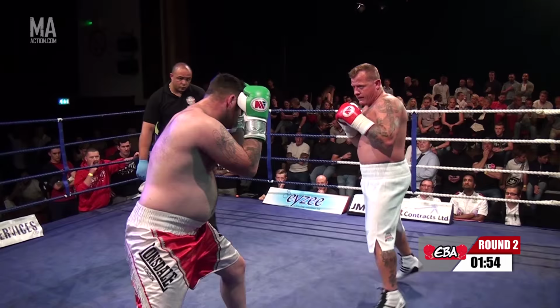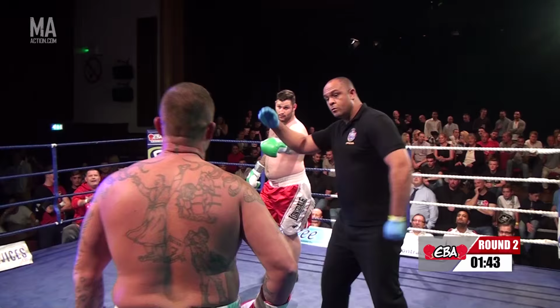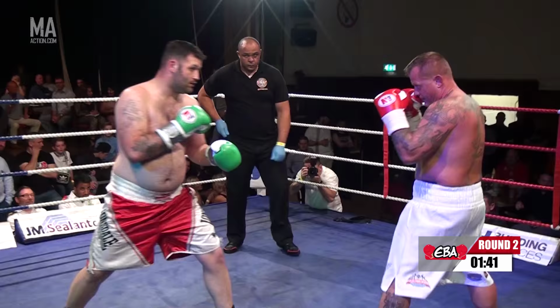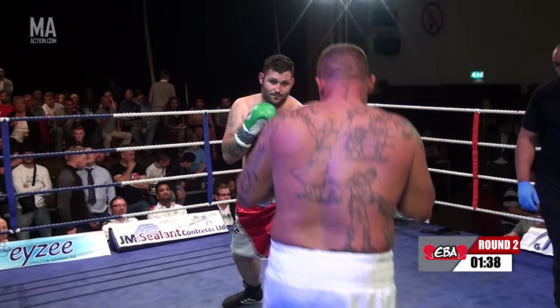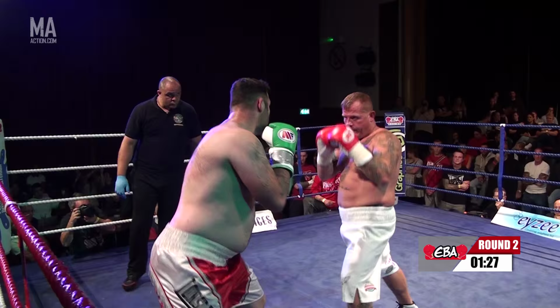Matthews really will have to up his work rate here. More of a slip than anything else from Mallet. Matthews did catch him as he came in, but it's more of a slip, which Clive Alexson acknowledges. Now Matthews looking to come over the top of the left. He's got a good corkscrew jab. And he's obviously well-schooled. He just needs to really up that work rate to match Mallet and make a real contest of this.